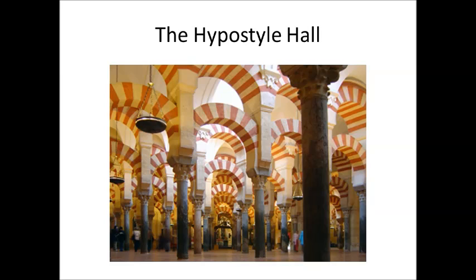The two-tiered arches were a unique and new feature that allowed for higher ceilings and a more open space. The two-tiered arches are made up of a lower horseshoe arch and an upper semicircular arch. The prayer hall is also made up of these double arches.